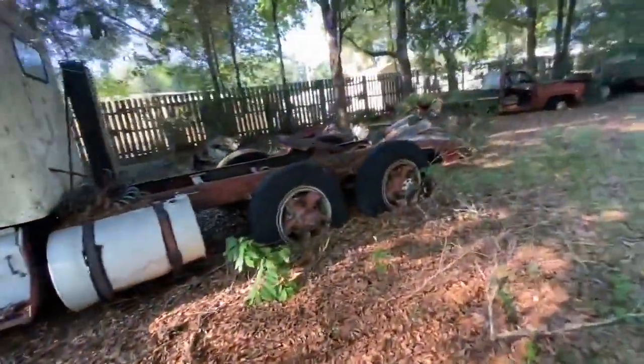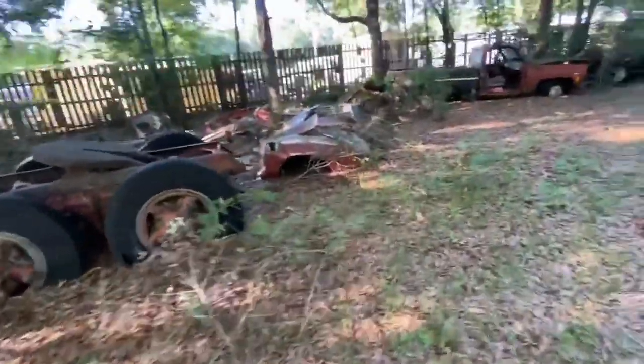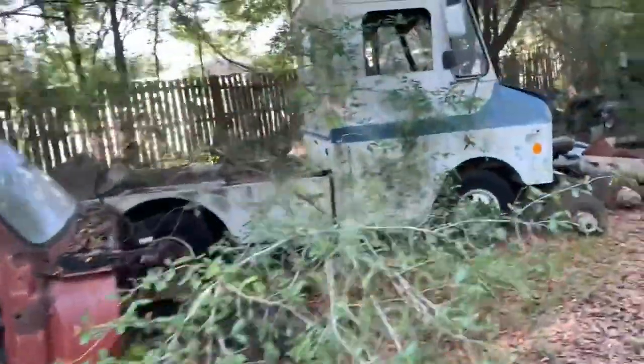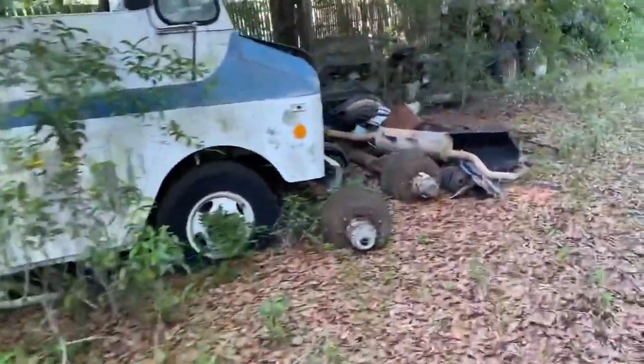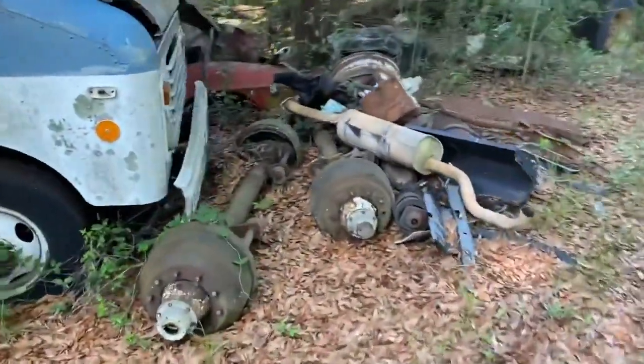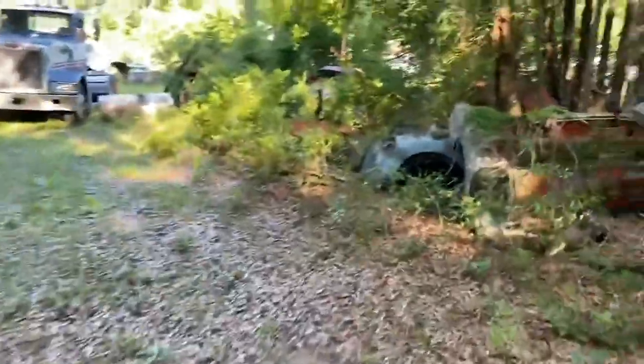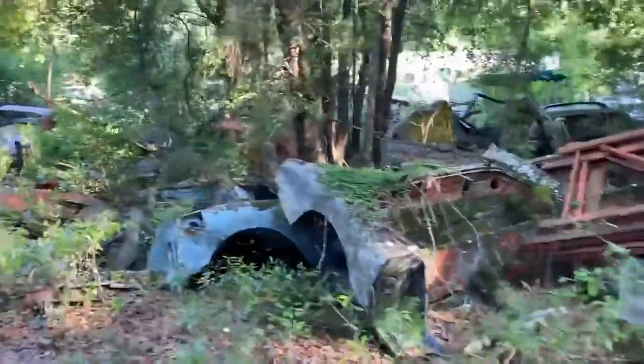You don't like the tires? The old school Dayton wheels. That's pimping. Oh, that right there? That's pimping. It's like a work bed. That thing's weird. What the heck? More Corvette parts.